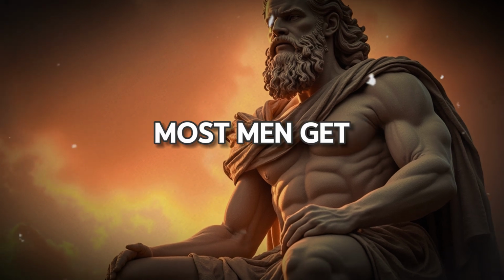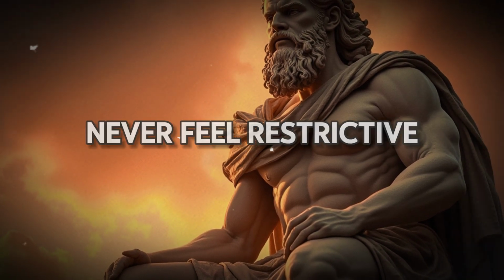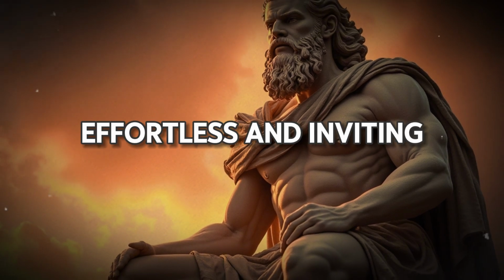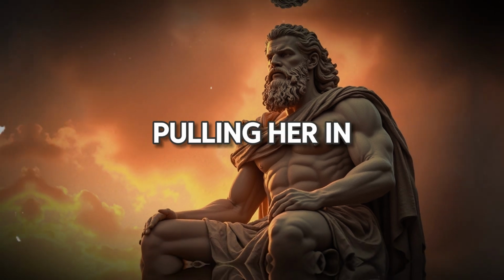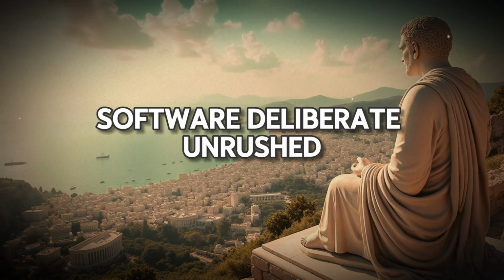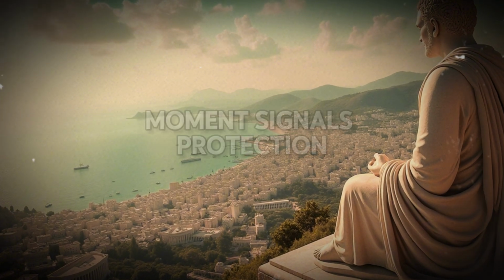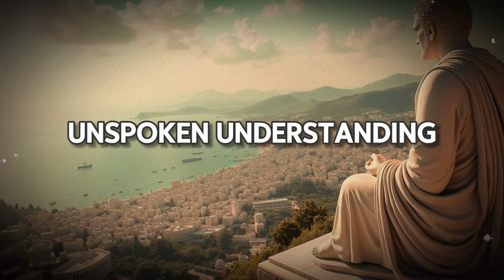But here's where most men get it wrong. It's not about control. A touch on the waist should never feel restrictive or possessive. It should feel natural, effortless, and inviting. Whether you're guiding her through a doorway, pulling her in for a photo, or sitting close on the couch, the way you touch defines the energy between you. Soft, deliberate, unrushed. A gentle touch at the right moment signals protection, confidence, and an unspoken understanding.